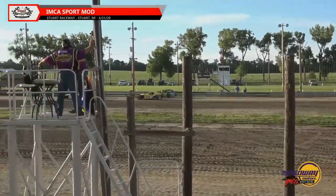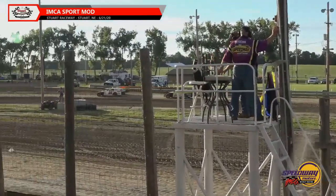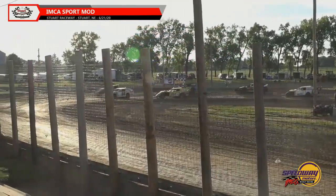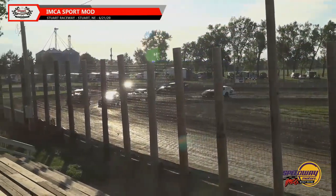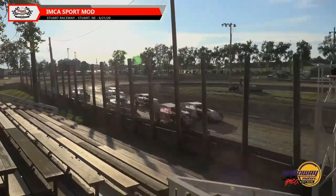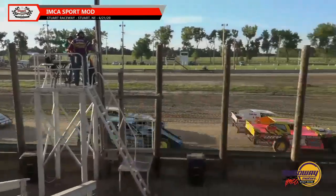14 laps is the distance. The 66M Kevin McCarthy's going to be out in front. Next to him, the 27 of Sloan. Again, your second row will be the 6I Stephen Ives. Outside of him, the 93S Jake Kubik. The 11M Kendall McCarthy and the 52P Brandon Postnick are going to make up row 3.